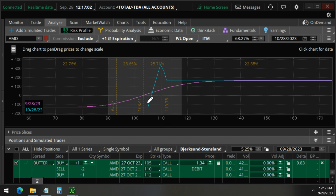For each trade. Okay, so you can see that as the price goes up, the profits also go up, right? And if it goes down, it also goes down. And you can see that max profit is right here at 110 at expiration. And if it continues to go up, we could also make 166 over here. It shows the max profits on the left side of the screen. And that it would be more than 100% since we spent 134 on this trade. So we like this trade.